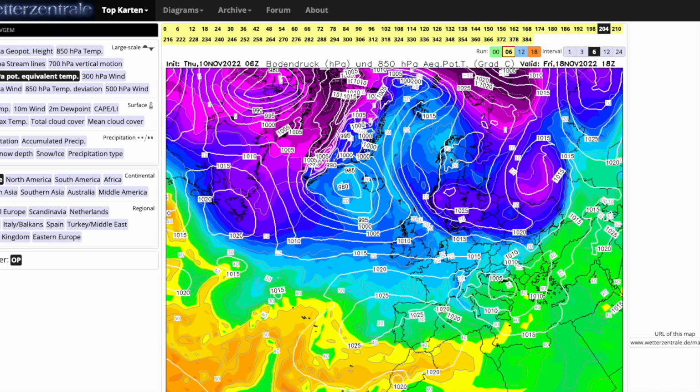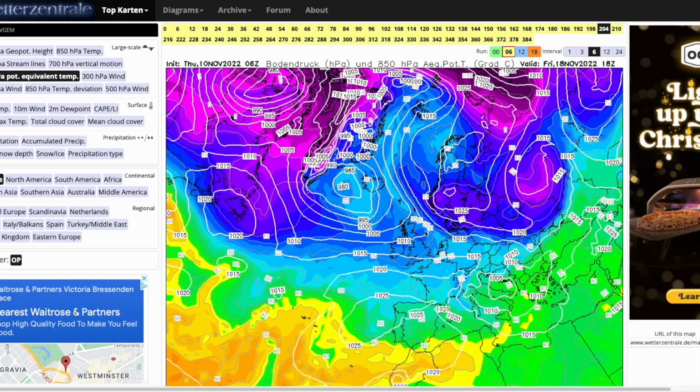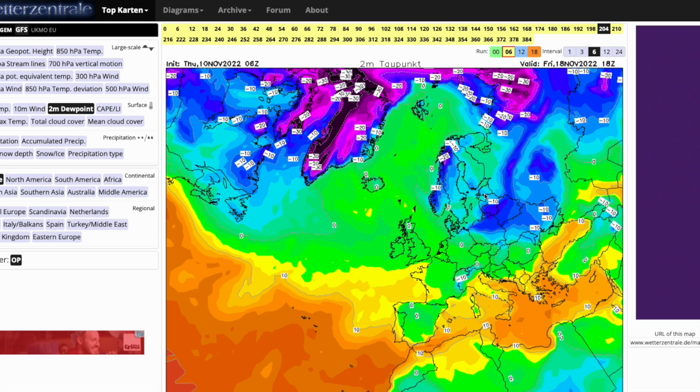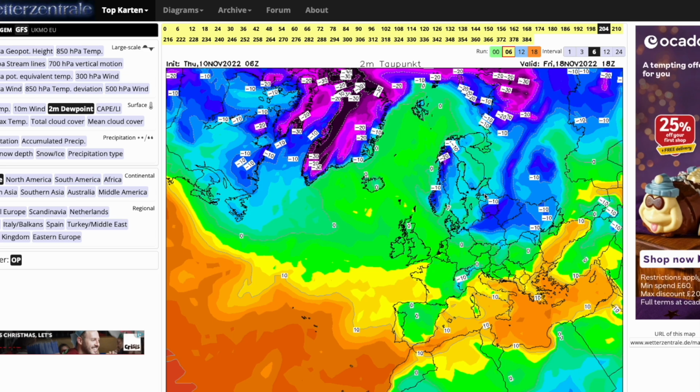Look at the potential equivalent temperature. Look at all that cold air to the east, trying to push in, again, with very low dew points. Look at all those cold dew points, down to -10 in some areas heading towards the UK, but it never quite makes it. For the UK, generally it is a cooler westerly flow.